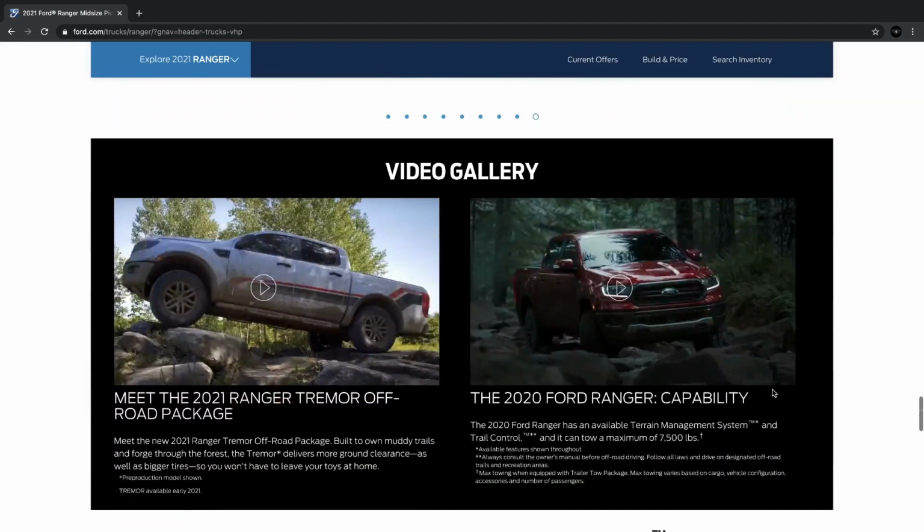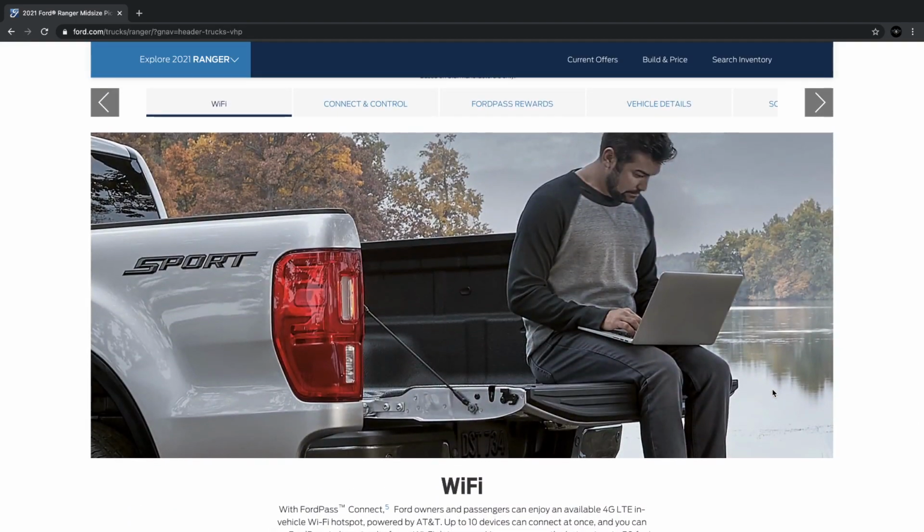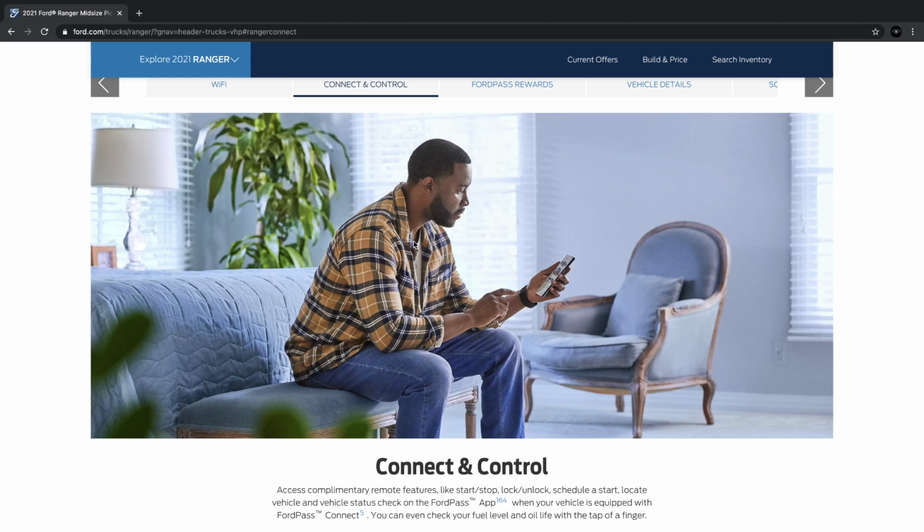So here's another video. This is kind of cool. So they offer Wi-Fi. Apparently, if you want to go out into the forest somewhere and log in, you can do that. There's connect and control, which is okay. So this is some sort of thing where you can access through the app.